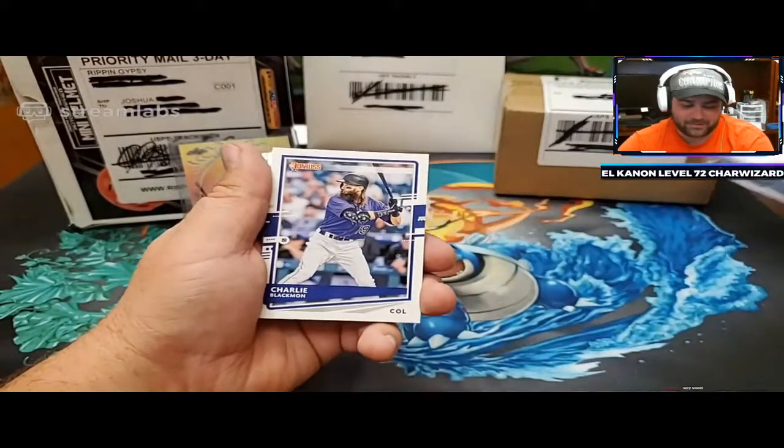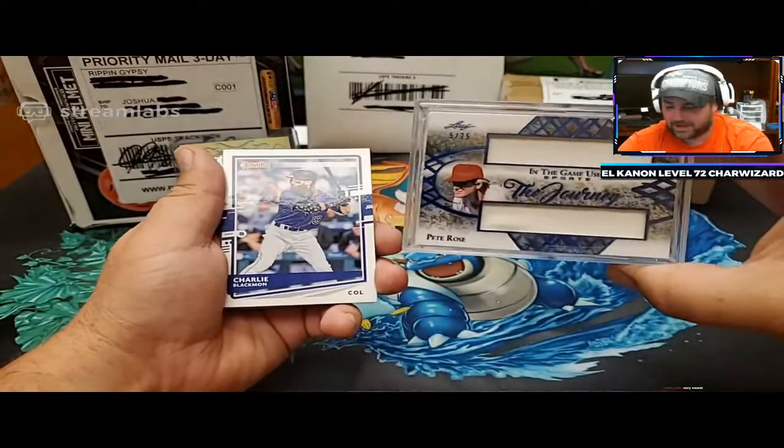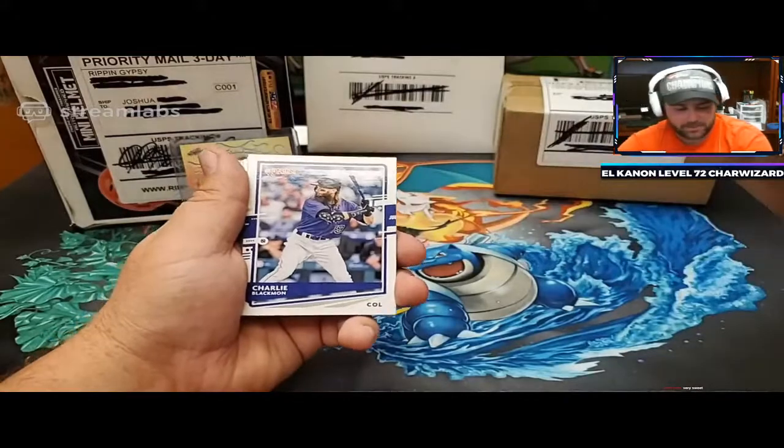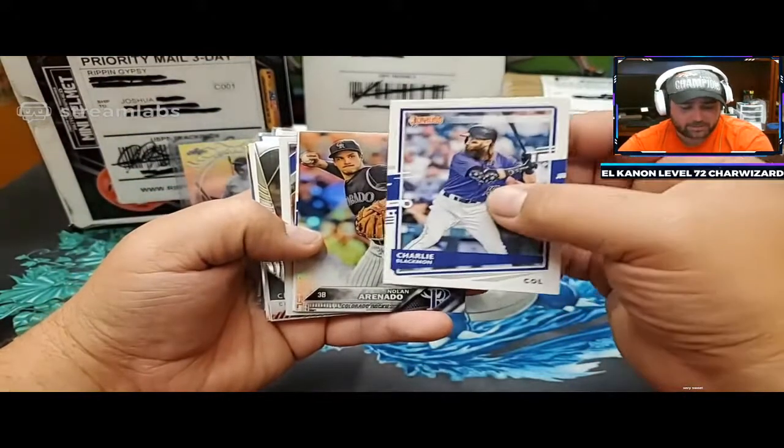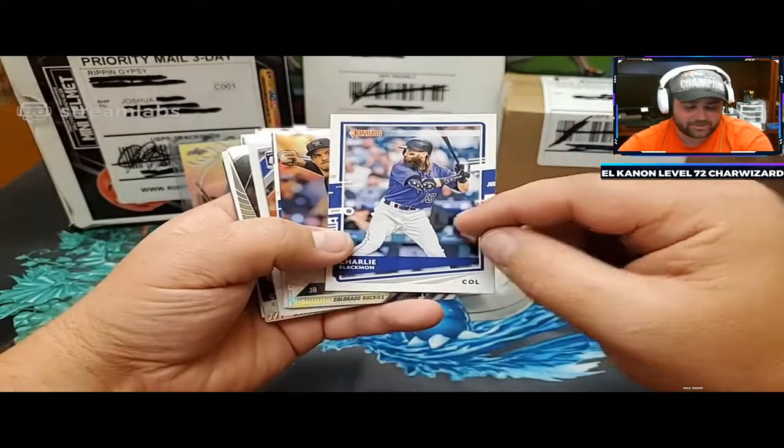I really like that Pete Rose relic. That's pretty cool. 5 of 25. I know a lot of people don't like Pete Rose, but I do. He's a phenomenal player. So he sent me some Charlie Blackmon, Chuck Nasty, and some Nolan Arenado.